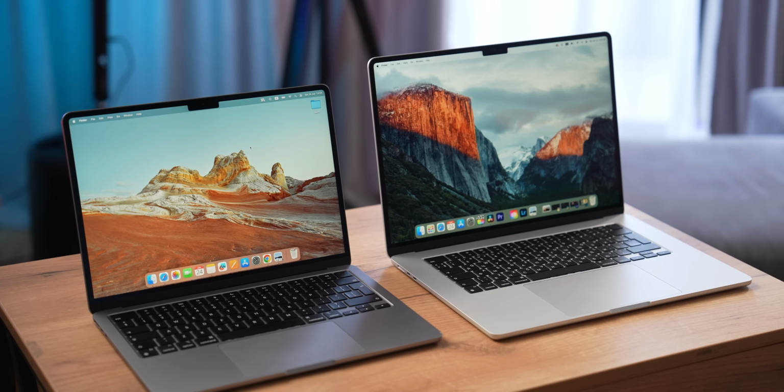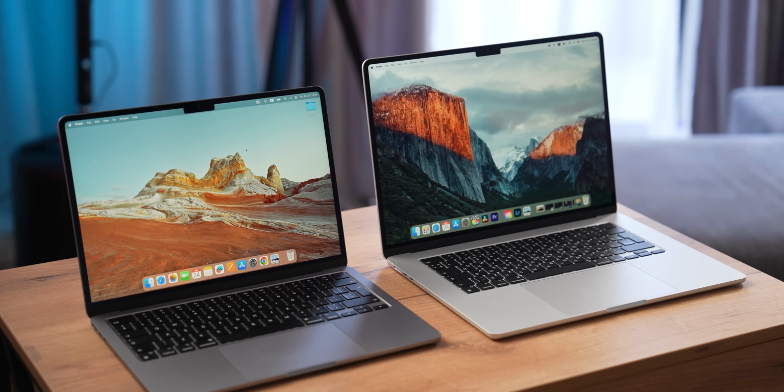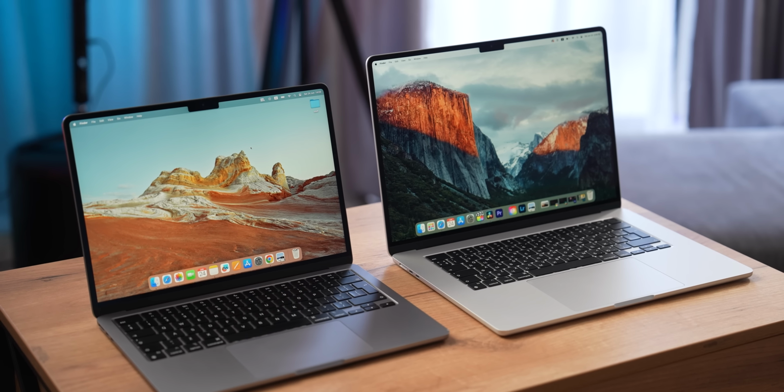Of course, the bigger trackpad cannot be the reason to choose this laptop over the 13-inch, and it's definitely not something worth selling your 13-inch MacBook for. Just a really nice thing to have.